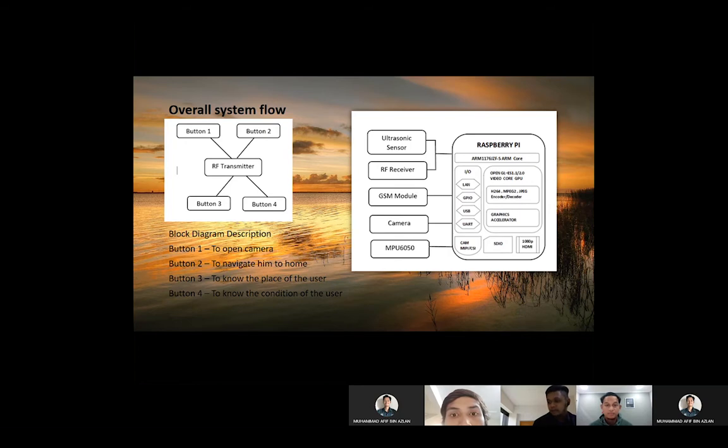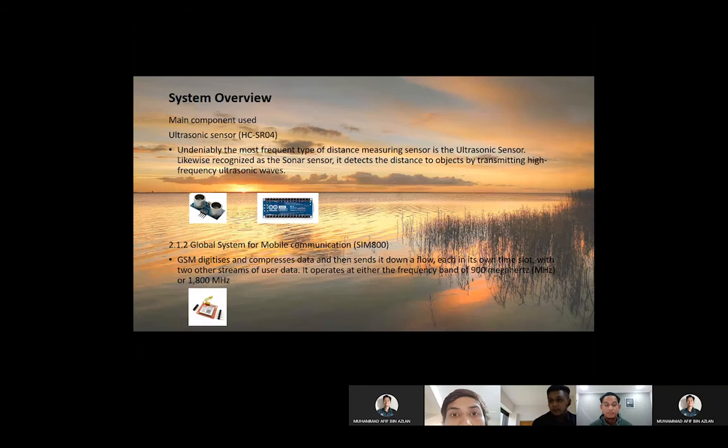Okay, system overview. The main component we use is the ultrasonic sensor, which is the HC-SR04. Undeniably, the most frequent type of distance measuring sensor is the ultrasonic sensor. Likewise recognized as a sonar sensor, it detects the distance to an object by transmitting high frequency ultrasonic waves.